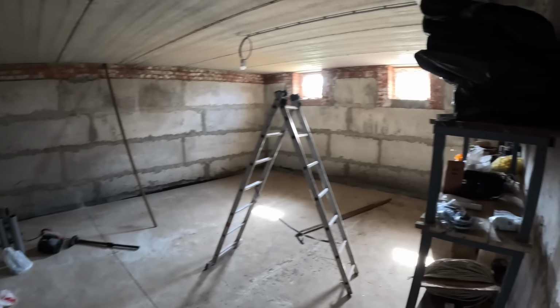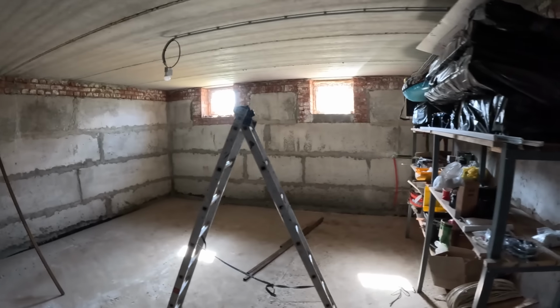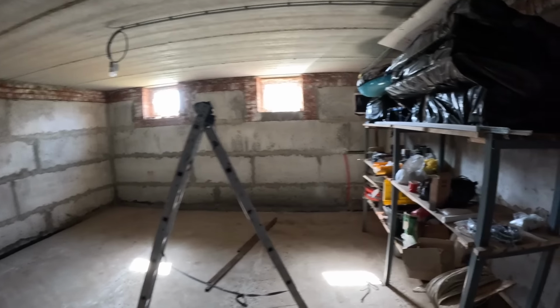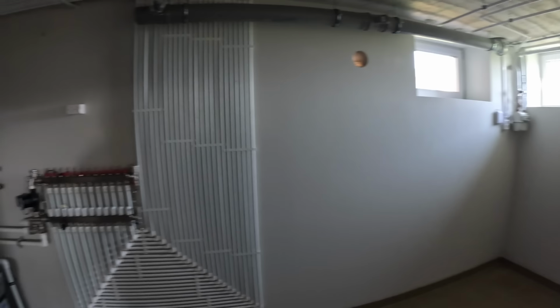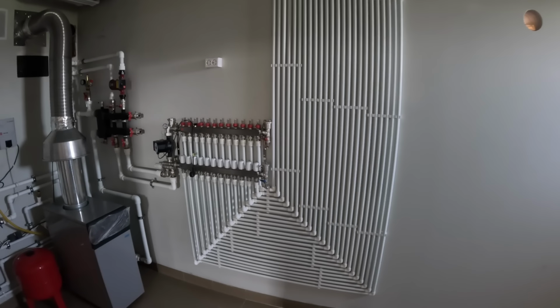Look at this for a room. Wow. This is definitely man cave material. Or maybe just a place to store things, but you could use the garage to store stuff as well, couldn't you? And look at this. The boiler is all done so professionally as well. Look, we've got the water there, the filters, and the boiler. Wow, look how professional this is.